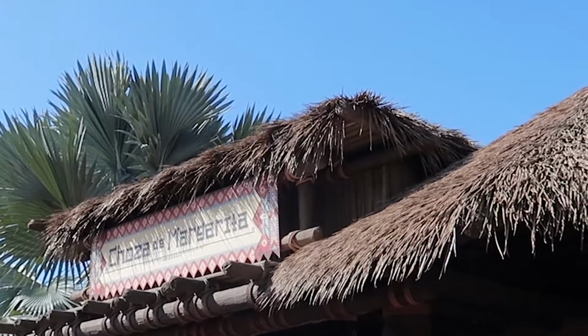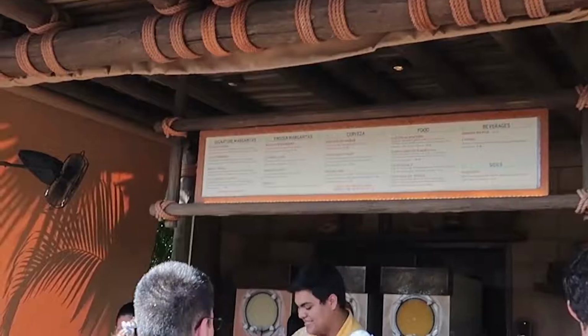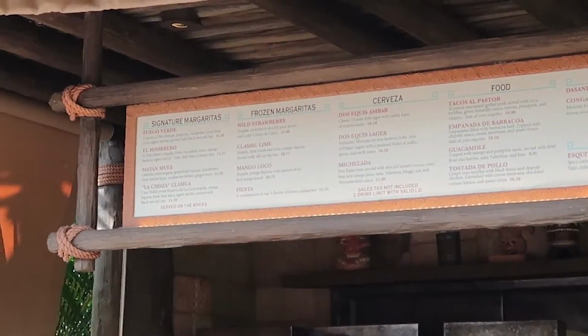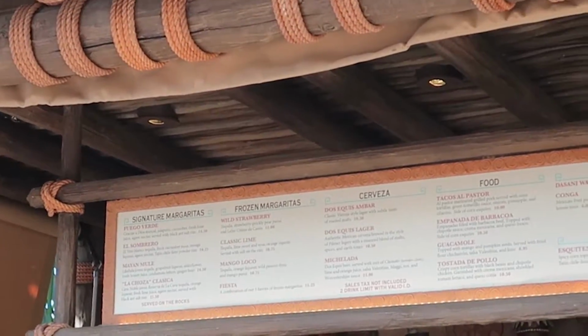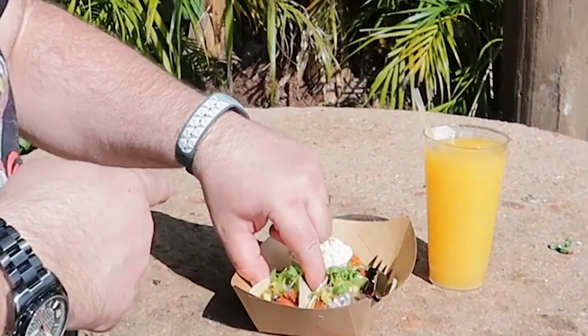I'm getting a margarita because tequila. Question is, what do I get? I always get the wild strawberry and it's fantastic, but I do like mango. Maybe I'll try a mango this time. I'm trying something I've not tried before. I've got a mango margarita.